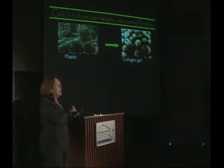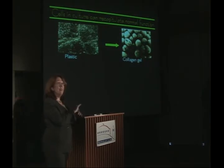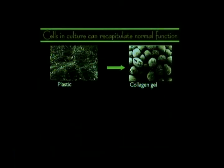By providing these cells, now still in a petri dish, but with a layer of collagen underneath them, they become much happier looking, round, plump. They have these nice little speckly bits on their surface, which are the little fingers that allow them to secrete milk into the extracellular space. But we can go one step further.